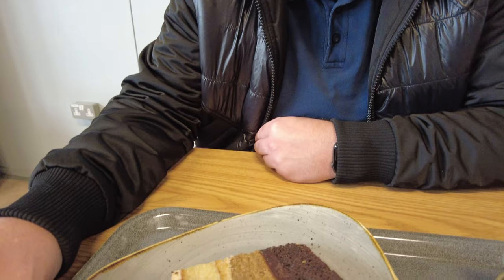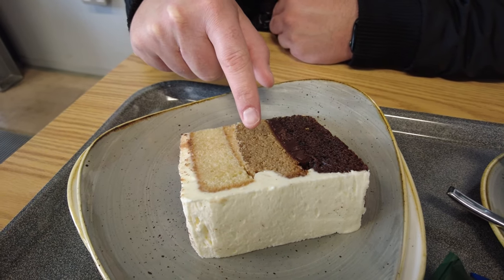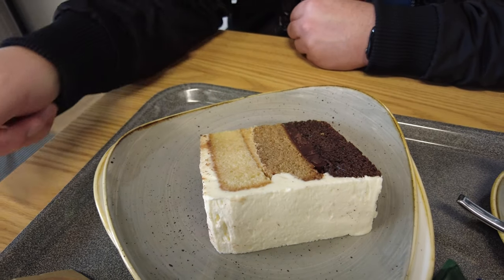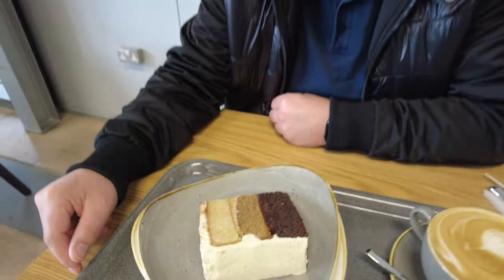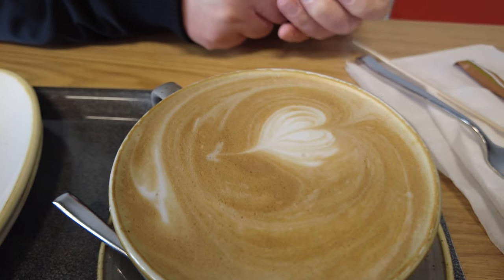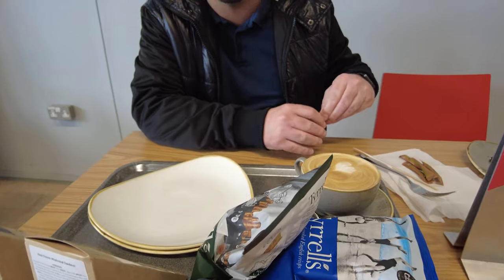That does look nice, the cake. I think it's different. That's chocolate. And vanilla. But then it's got like a buttercream. That coffee. I love the smell of coffee, but I can't stand the taste of it. I love coffee. I wish I liked coffee. She did a little heart on it as well. That's cool. Coffee art.